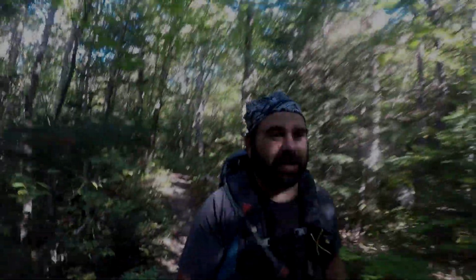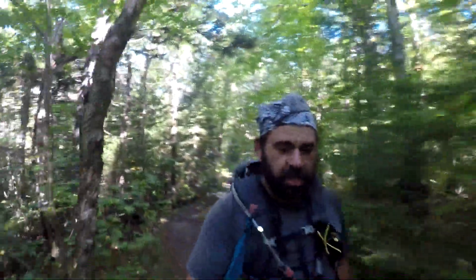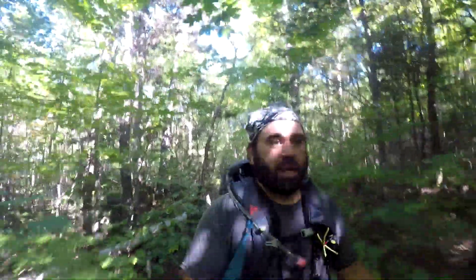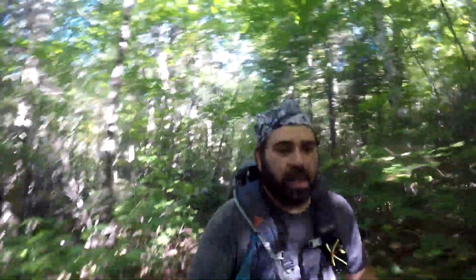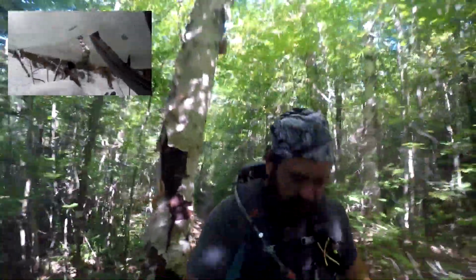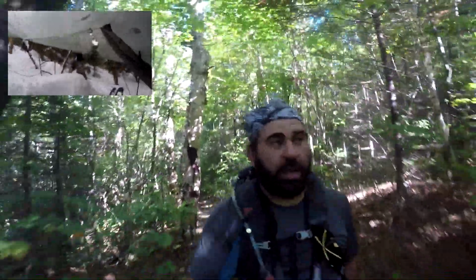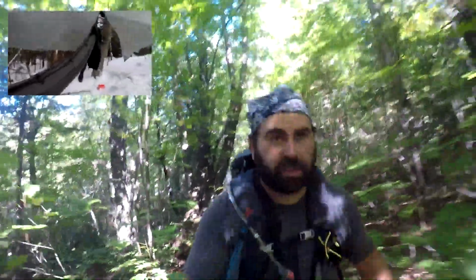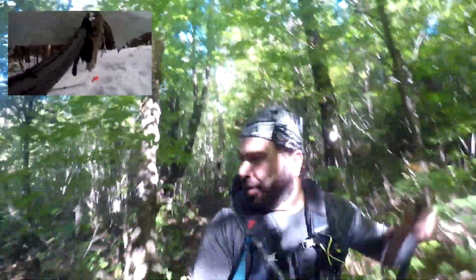I'm up here on the Ethan Pond Trail, which is the AT Trail. Found a great campsite off the AT Trail, which I would have known about last winter. I camped twice this past winter up here. I'm actually almost to that campsite that I was at. It was on the hill. This whole area is basically on a slope.